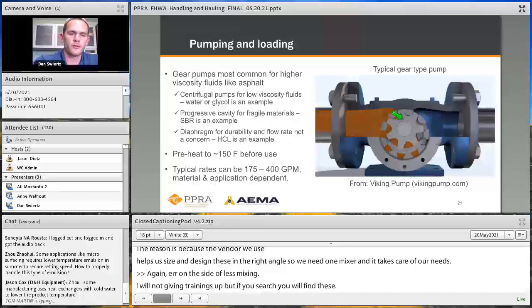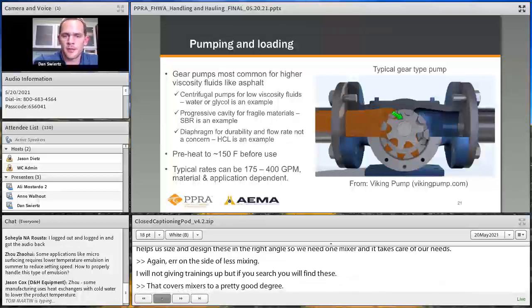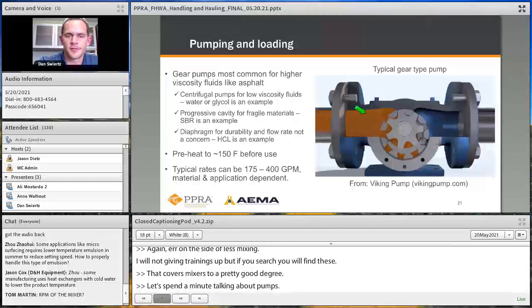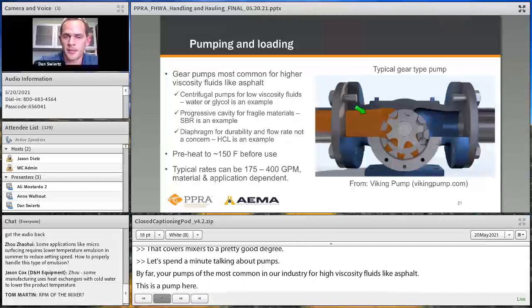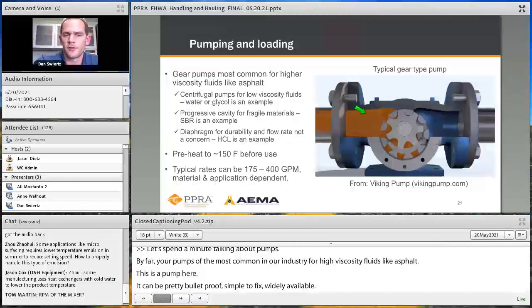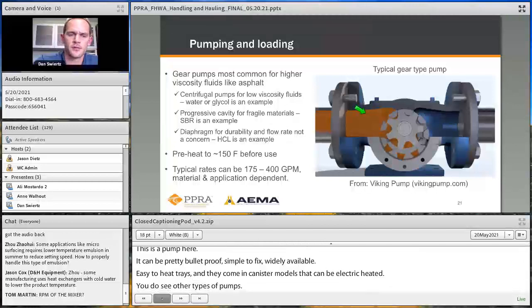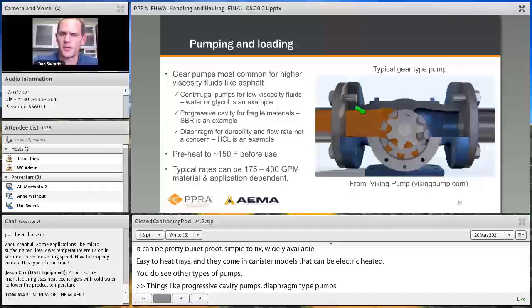Let's spend a minute talking about pumps. By far, gear pumps are the most common in our industry for high viscosity fluids like asphalt. This is a typical gear pump here. They tend to be pretty bulletproof, simple to fix. They're widely available, easy to heat trace. They come in canister models as well that can be electric heated. But you do see other types of pumps: centrifugal, progressive cavity pumps, diaphragm type pumps. We'll show you some examples of where we might see those. But best practice generally is to heat these things to the mid 150s or so before use in order to keep them from plugging up.